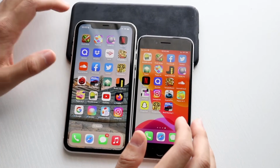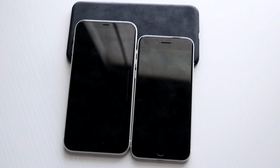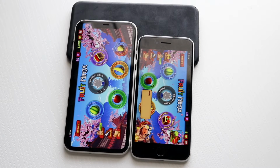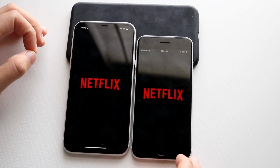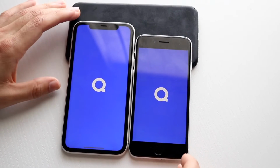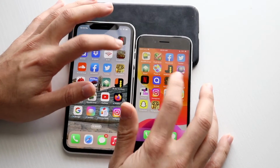Let's load up some of these other third-party apps. Fruit Ninja 3, 2, 1. And it looks like the iPhone, actually, I think the iPhone 11 was faster, but it kind of looked like the SE2 was going to be faster there for a second. Netflix 3, 2, 1. Okay, iPhone 11 faster there. Quizlet 3, 2, 1. Okay, let's go now to this one. Dropbox, which I don't have. Bofa, which I also don't have. Temple Run 2, 3, 2, 1.